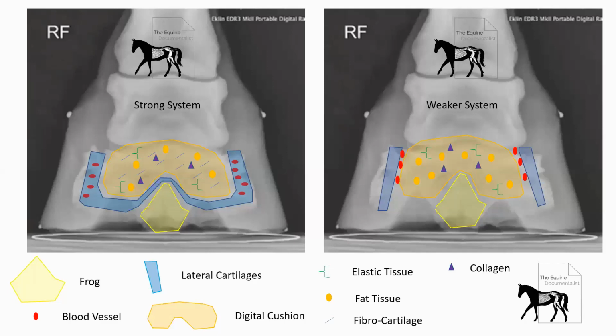So you've got two differently conformed caudal structures. On the left, you've got a strong hemodynamic system. So you've got cartilages that are nice and thick. They extend all the way across the foot. They contain the blood vessels, and also the digital cushion actually contains fibrocartilage. So that's a relatively strong system. That's going to put up with this perimeter open-heeled toe, open-heeled shoe, more so than the weaker system on the other side, which has got thinner cartilages. They don't connect across the back, so the digital cushion doesn't contain fibrocartilage.